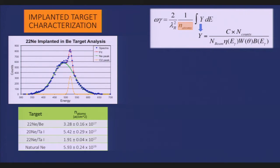This helps you because then you can just take the natural ratios of how the neon 20 and neon 22 are naturally, and that helps make the number of atoms in your target easier to get out. Another factor that we have to know how to get has to do with our yield. So this has to do with the experimental counting of our gamma rays. One factor, we have to get the number of counts out.